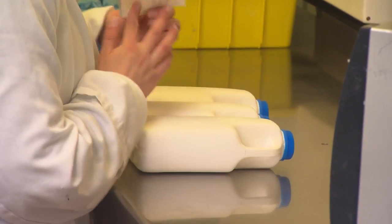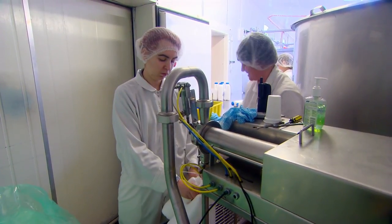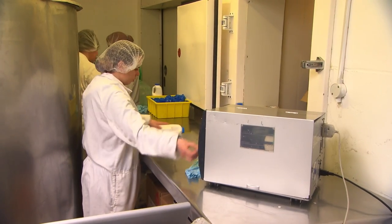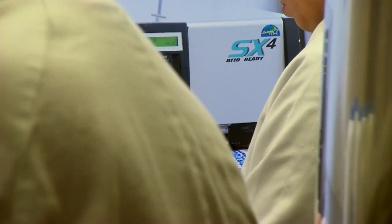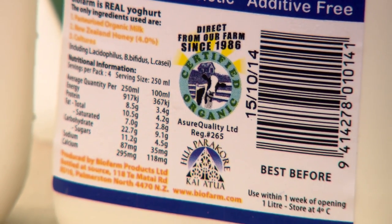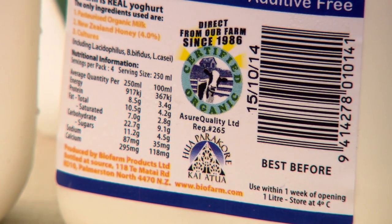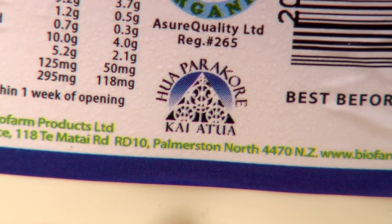We've been certified organic since 1986. And now in 2014, the certification process has gone away from enabling us to actually talk about who we are and what we do and our connection with our products. So the other certification we've got is an Indigenous brand. It's Hua Parikore. And it allows us to actually maintain those stories. And we're really proud to have that certification.